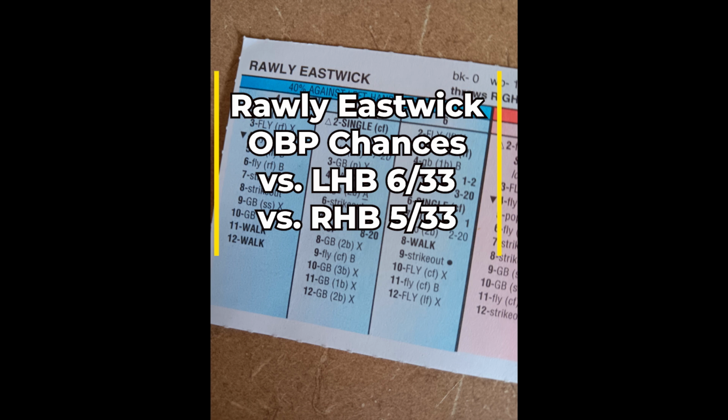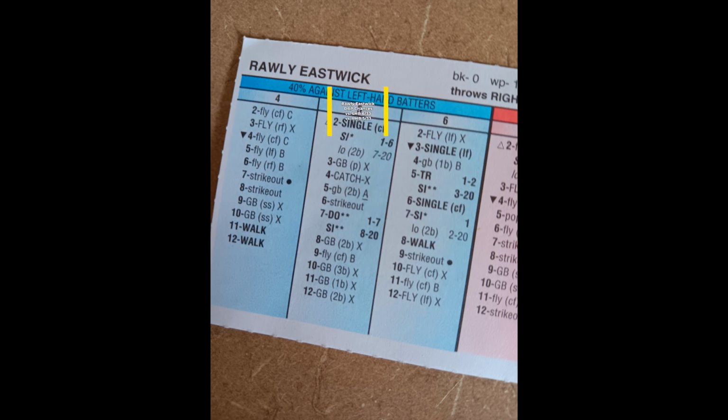So that is a big, big plus. Plus, it also helps that he's a 2-inning reliever. Keep in mind, this is going back to 1976, so it's very rare to have a closer, or really any reliever for that fact, to only be a 1-inning reliever. So no issues with Eastwick's card.